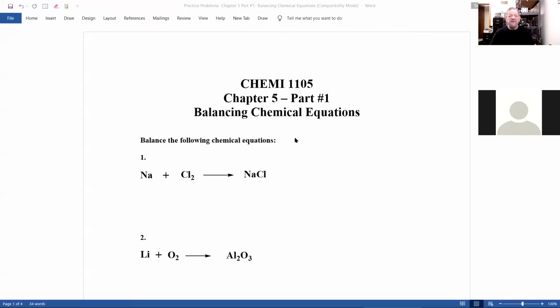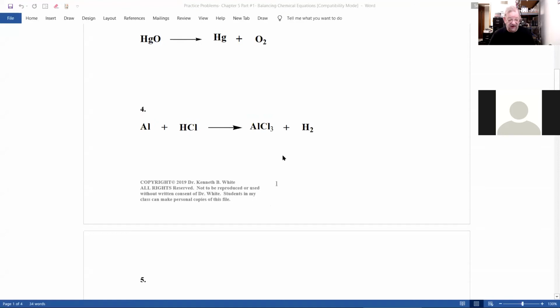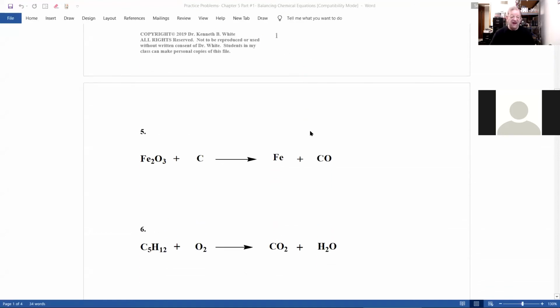Now, for part one, I have balancing chemical equations, and here's some more practice for you along with the lab that will be next Tuesday. I'm going to put at least three, maybe four of these types of problems on test two, 3 points each, so that's 9 or 12 points, so you should know how to balance chemical equations.